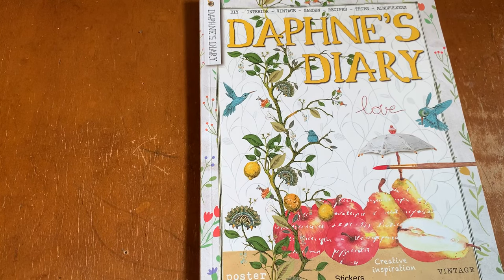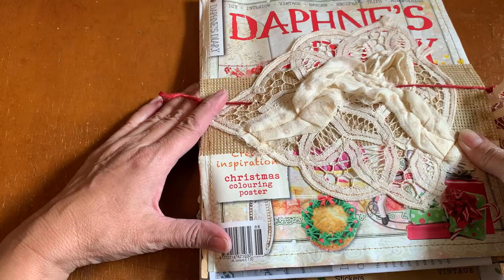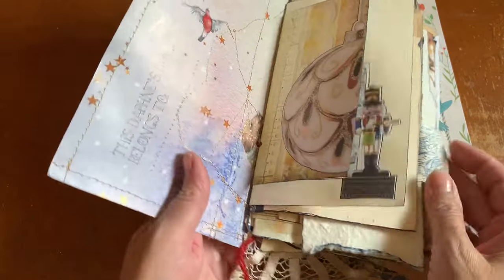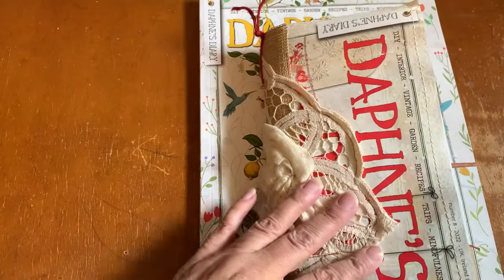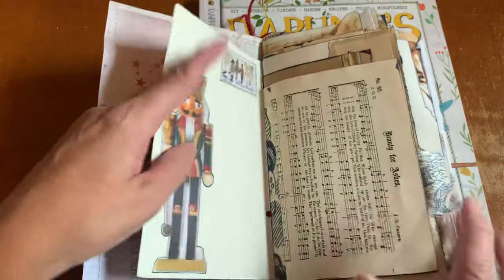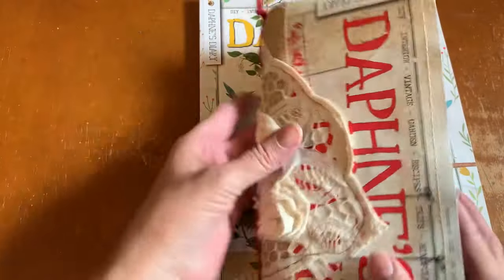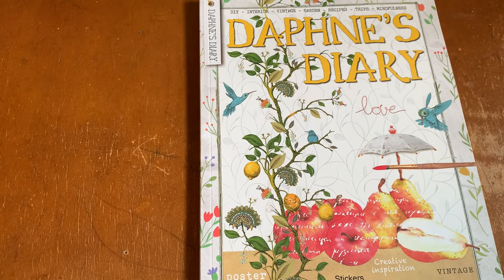And these are the style of books, junk journals that I have made in the past using Daphne's Diaries magazines. I make one for myself and I've made one for Lisa. So this must be a Christmas one because I see Christmas things and stuff. So we will be making journals like this online.